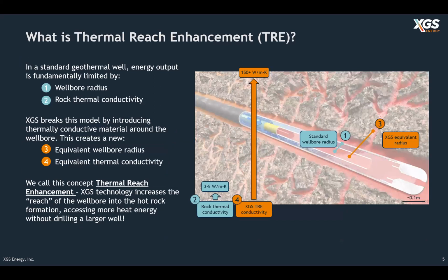So let's look at the performance a little bit. So as I mentioned, in a standard closed loop geothermal well, the energy output is fundamentally limited by two factors. One is the amount of surface area and contact from your wellbore to the hot rock, as well as the thermal properties of the rock, which in this case we call thermal conductivity.